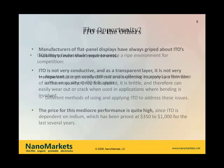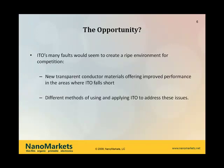So what's the opportunity here? Well, in broad terms, and of course we'll be digging down, I'm on slide 6 now, by the way, there are plenty of faults with ITO, and that seems to create an environment in which there are, or should be, alternatives to ITO. And what are those alternatives? Well, broadly, 2 things. One of them, the second one on my list, is really just finding new ways to do ITO, but do it better. New formulations for ITO, perhaps, and new ways of applying ITO.